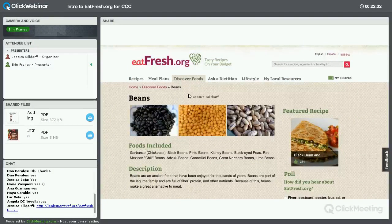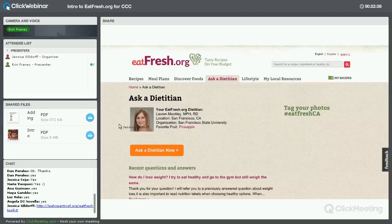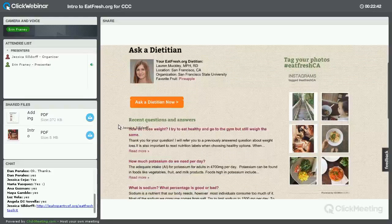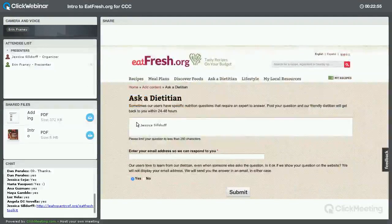Another useful feature that is an easy referral is Ask a Dietitian. If someone asks you a question about their health while you are doing CalFresh outreach or running nutrition education activities that you don't feel prepared to answer, direct your clients to Ask a Dietitian, where they can submit any nutrition-related question, and a SNAP-Ed trained dietitian will respond to them within a week.